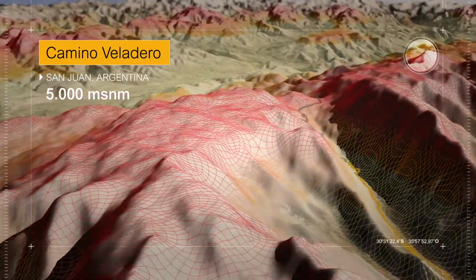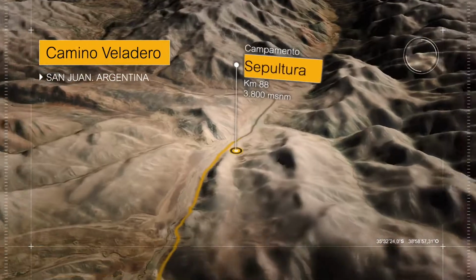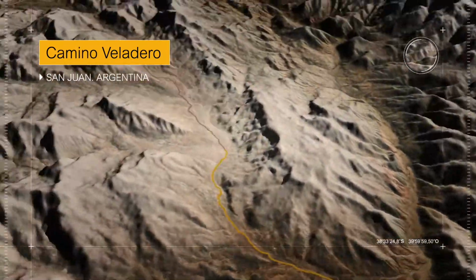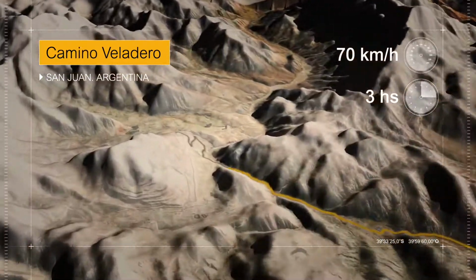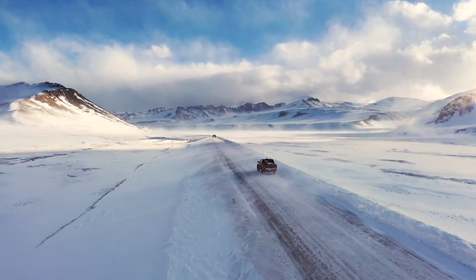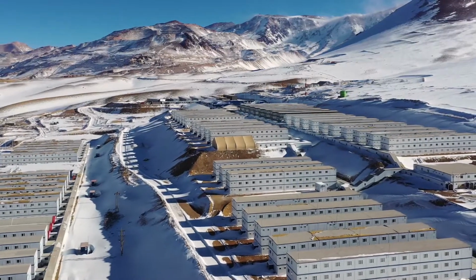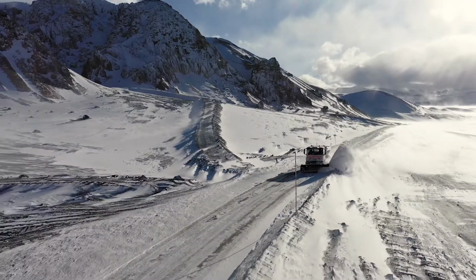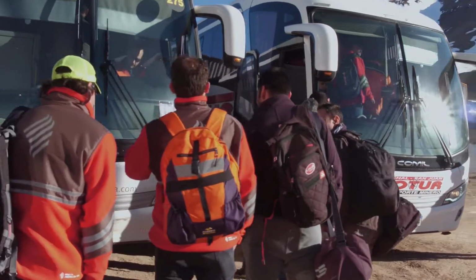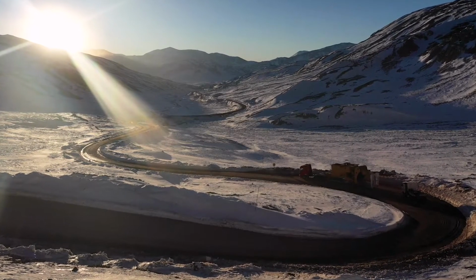Its bearing layer is made of compacted soil and a compound with salt and is permanently maintained throughout the year. On average, the journey to the mine takes 3 hours at a maximum speed of 70 kilometers per hour. The climate and temperature variability throughout its extension are much greater and with stronger winds than in the mine. Maintaining and opening the way after each storm is key, becoming the heart of the operation since it allows personnel to change and supply all inputs so that Veladero can function.